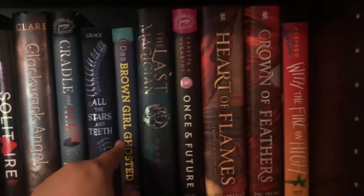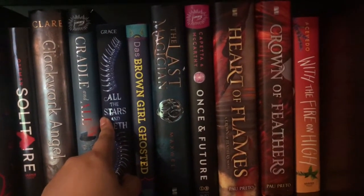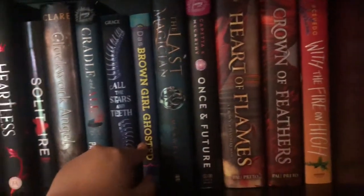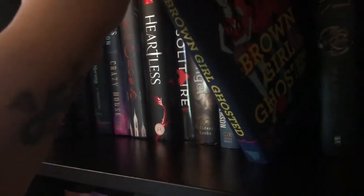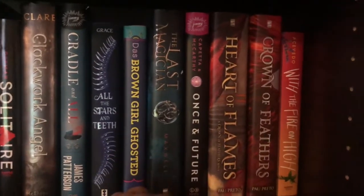So this book right here, Brown Girl Ghosted. I picked this up from the North Texas Teen Book Festival here in Irving. It looked interesting to me, and the cover was really pretty, so that's why I picked it up. I don't know much about it, so I can't really give you guys an idea of it. And it's by Minty Doss.